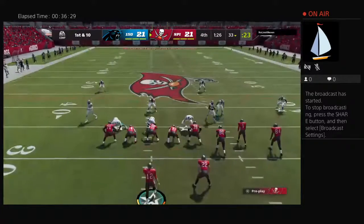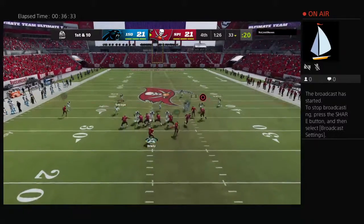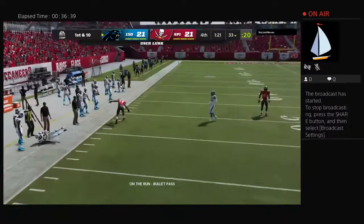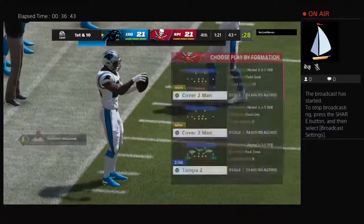The Tampa offense ready to get their drive started. They need to get this around the 40 to have a chance to win it in regulation. From the 40, it's a 57-yard field goal, so that gives you a gauge. And this is going to be intercepted. Picked off by Darnell Savage.